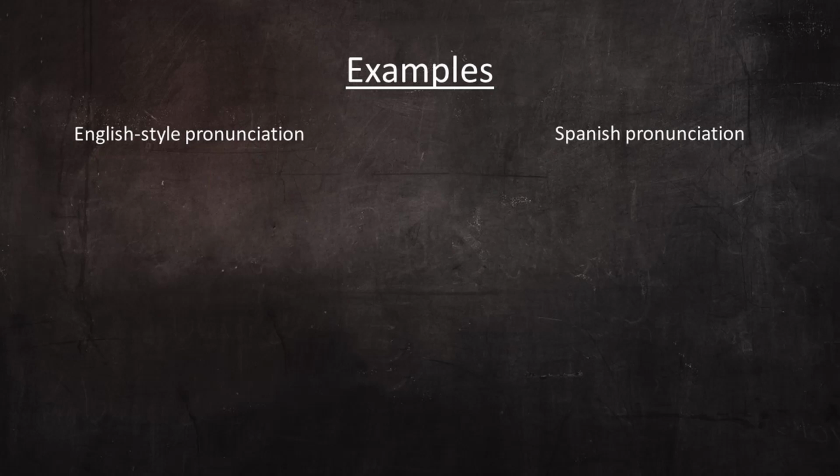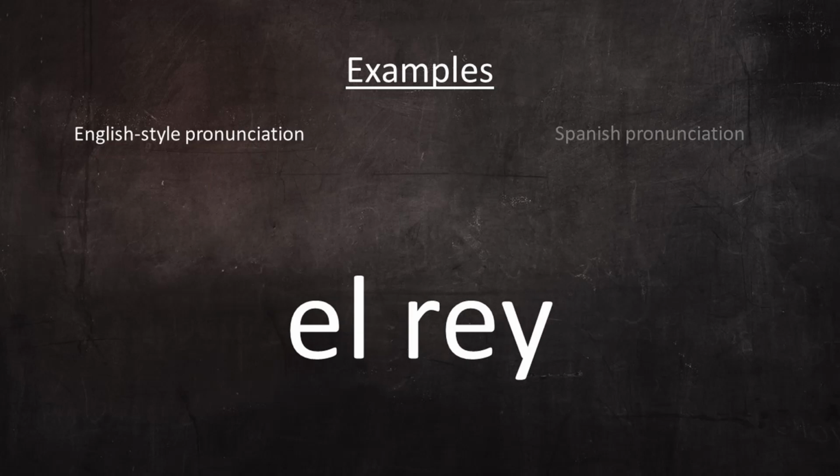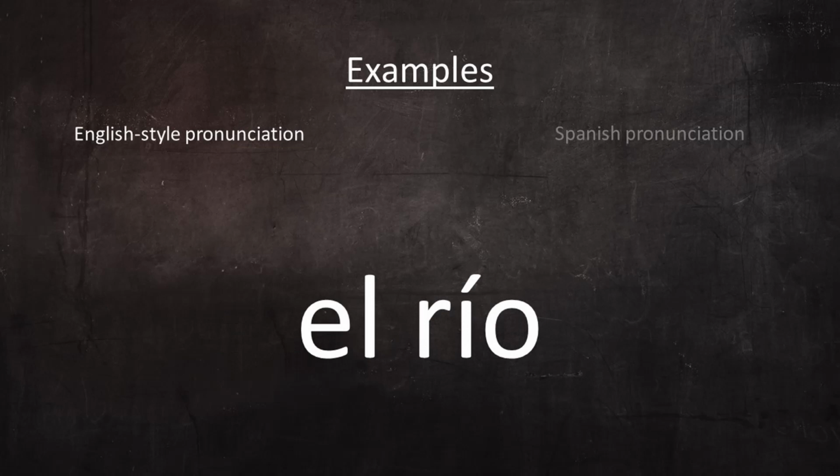Observe these examples of L followed by R, first with L pronounced like English L, and then pronounced like Spanish L. Alrededor, alrededor. El rey, el rey. El ratón, el ratón. El rayo, el rayo. El río, el río.